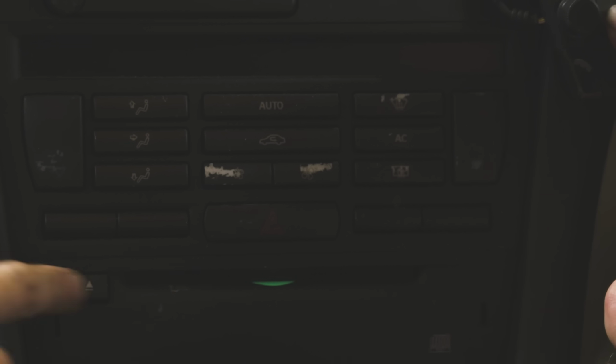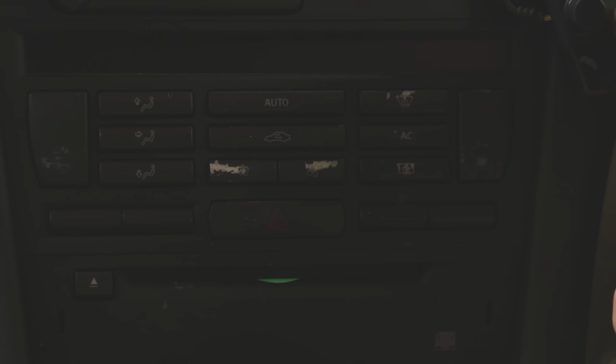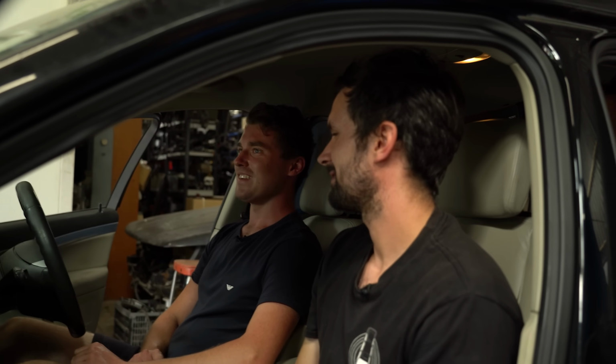We've got the usual button wear up here as well. Very common. People, instead of pushing the button with a finger, push it with a fingernail, which does this. Hands-free kit here as well, which is probably long dead. Do you know what, that actually works? Really? See, I fixed it now, look. Yeah, done. There we go, fixed. You can send me an invoice later.